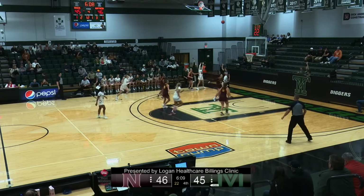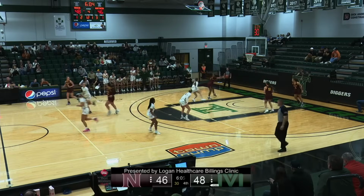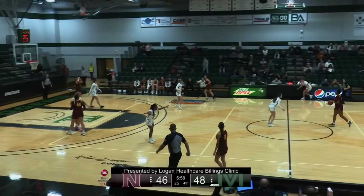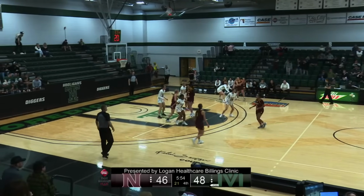The inbound in the corner. Kaya Wasson for 3, and she gets it. All alone? She's a good shooter. Yeah, she is. Kaya Wasson, 8 points on the day. Wasson shooting 33% from the three-point line. Gets her second of the day.